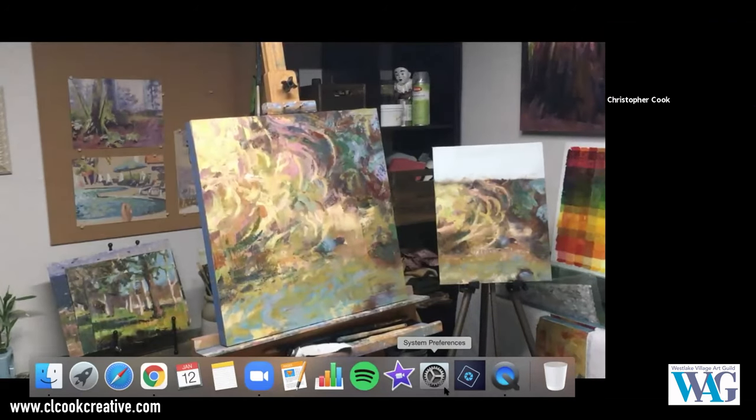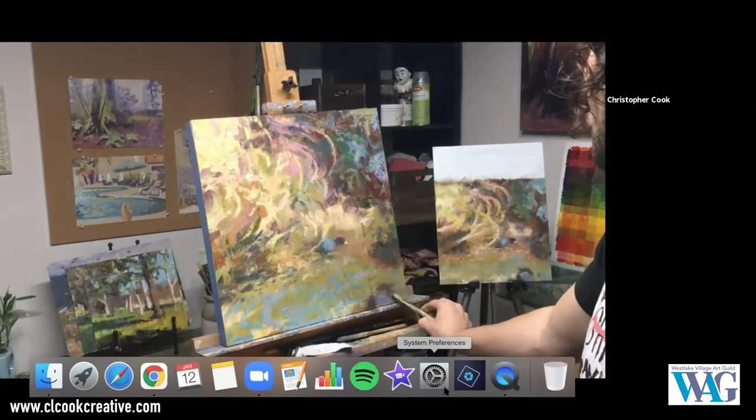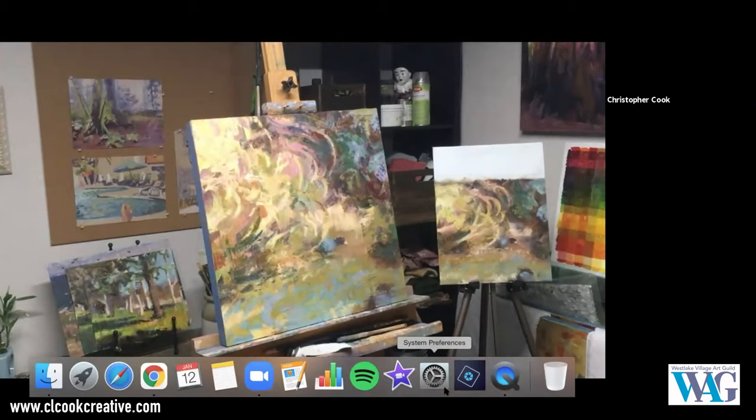However, I just like to mix all of my colors as I go. I really enjoy the fact that it comes out a little bit different each time. I'm not trying to recreate the color exactly.